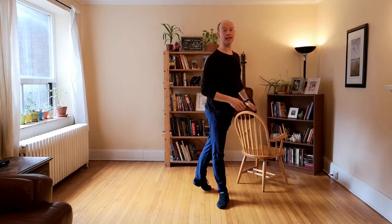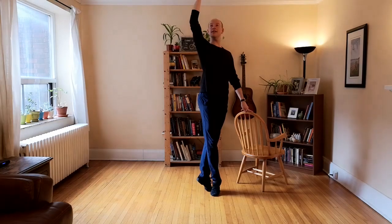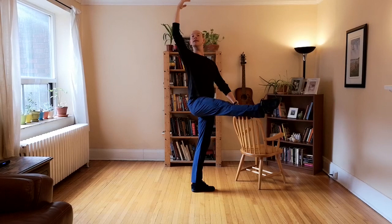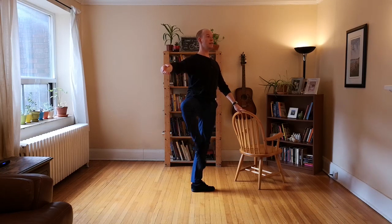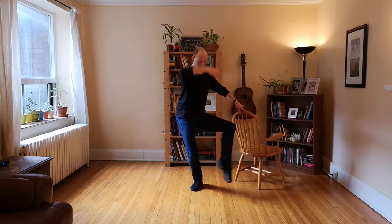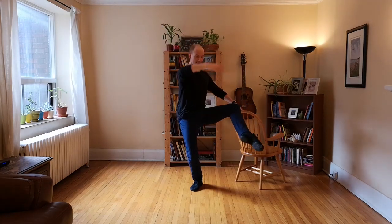So first one flat, the second one takes us into the rise. And the lift of the upper body is what allows us to find that elongation through the standing leg. Ready? And there you go. Double coupé inside leg. And relevé.